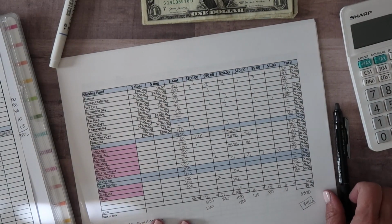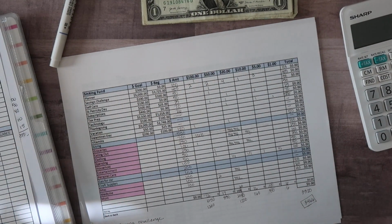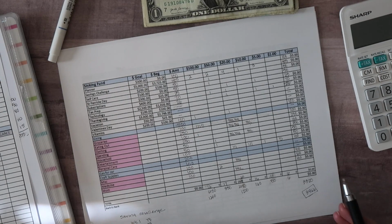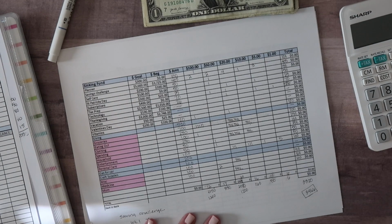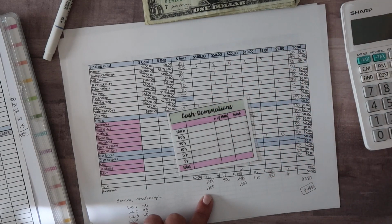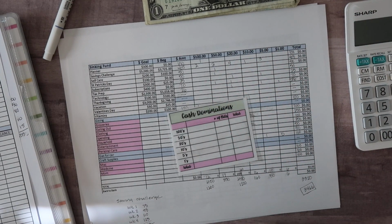And I'm back. And you can all thank me profusely for not making you watch me struggle with getting this to balance. So the total amount that I need to take out is $3,466, and that will cover my cash envelopes, my sinking funds, and my savings challenge. So this is how it broke down. This is how I kind of figured this part out.